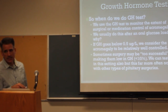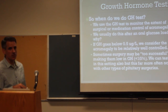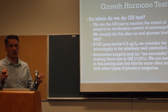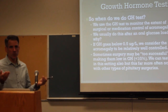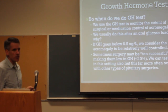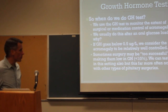Sometimes your surgery is too successful and it knocks out your growth hormone entirely, and you actually have a low growth hormone. And you may have experienced that you got low thyroid and low adrenal and low growth hormone. If your tumor was very big, there's a big chance that you're going to become what we call pan-hypopituitary, that all of your pituitary hormones are either partially or entirely broken. But fortunately, we can give them back to you. The growth hormone producing tumors tend to be large, so there's a distinct possibility of knocking out some of the other pituitary hormones when you have the surgery.